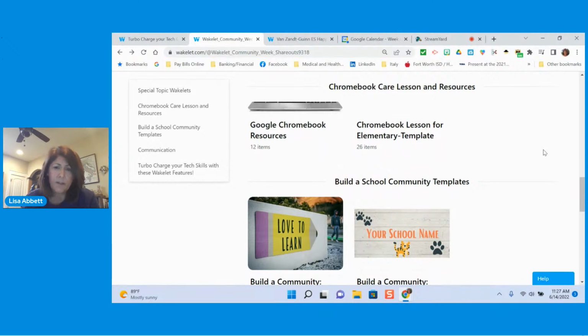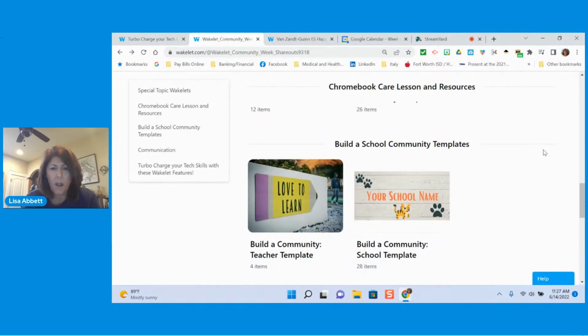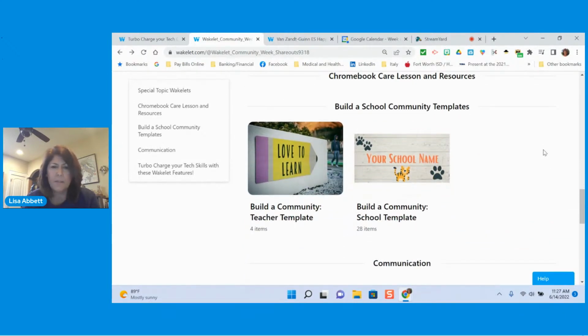And then the third way that I'm going to cover is probably something that is really special and true to my heart that I started towards the end of the school year, in April, and it was building a school community with Wakelet. What I did was I really wanted to build, I called it a Wakelet bridge, to bridge that parent to school gap. We have a lot of parents that are working full time and they don't get to come into the schools.